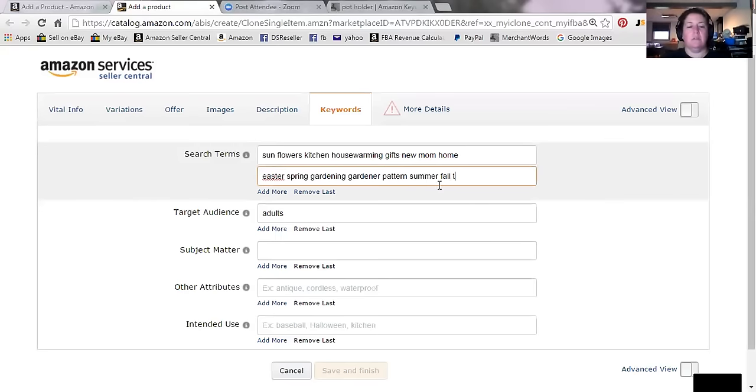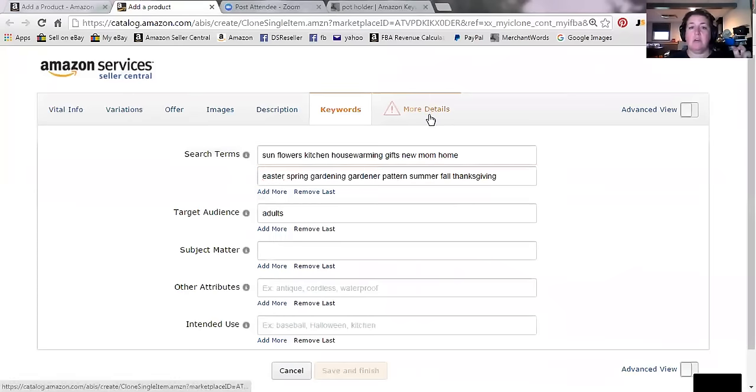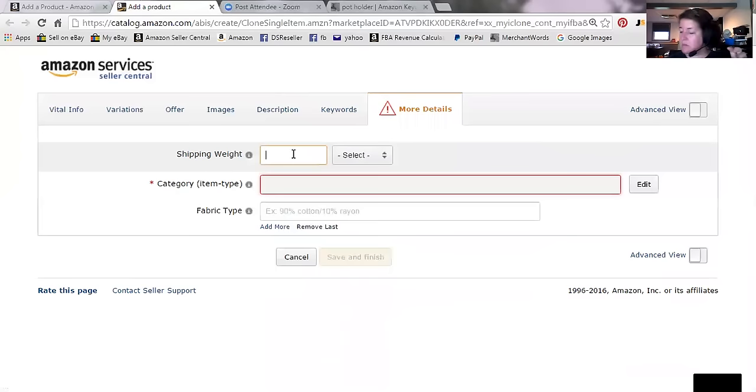Let's do Thanksgiving. Whoops, or not. And again, people never see these. This is just as the public shops and puts in keywords, your thing either shows up or not. And then in more details, shipping weight is 4 ounces.